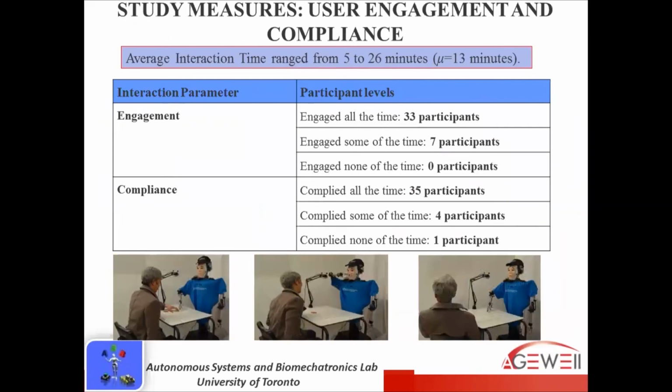And what we really wanted to see is, could the robot actually engage the person in this simple card game? Would they listen to the robot? Would they comply with what the robot is asking them? So specifically, the robot would ask them, would you like to join me in the memory game? And then would provide hints of which cards to flip over in order to get a match. And then, of course, we wanted to see how long they would interact with the robot.